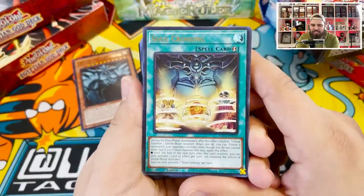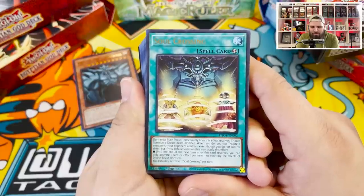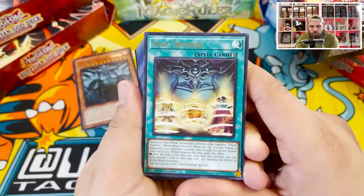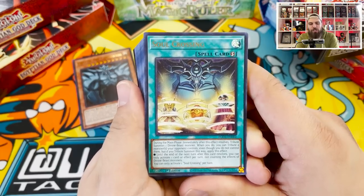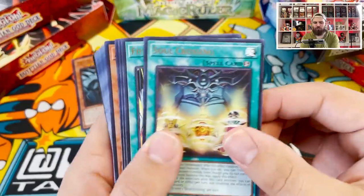Soul Crossing, this is it. This is the card. Are you guys ready? During the main phase, immediately after this effect resolves, tribute summon one Divine Beast monster. Freaking quick play. When you do, tribute a monster your opponent controls. Tribute monsters your opponent controls, even though you do not control them, but tribute them with this effect. Until the end of the next turn after this card effects, you can only activate one card effect or effect per turn, not counting the effects of Divine Beast. Soul Crossing. What is that beautiful, monstrous card?